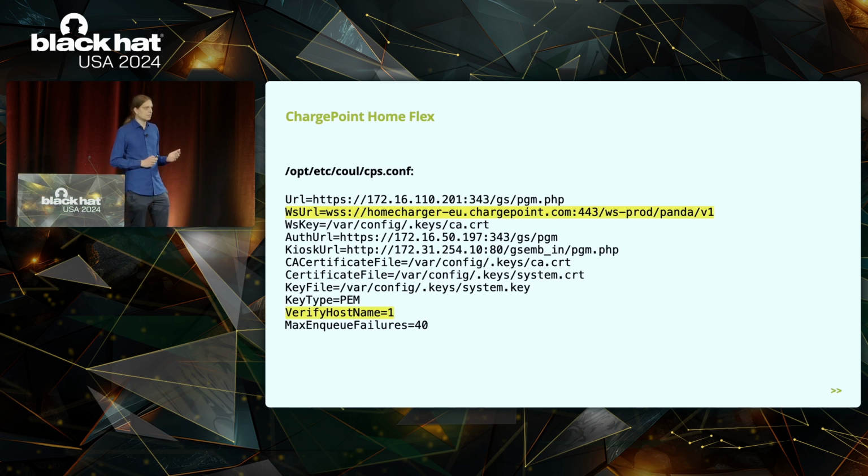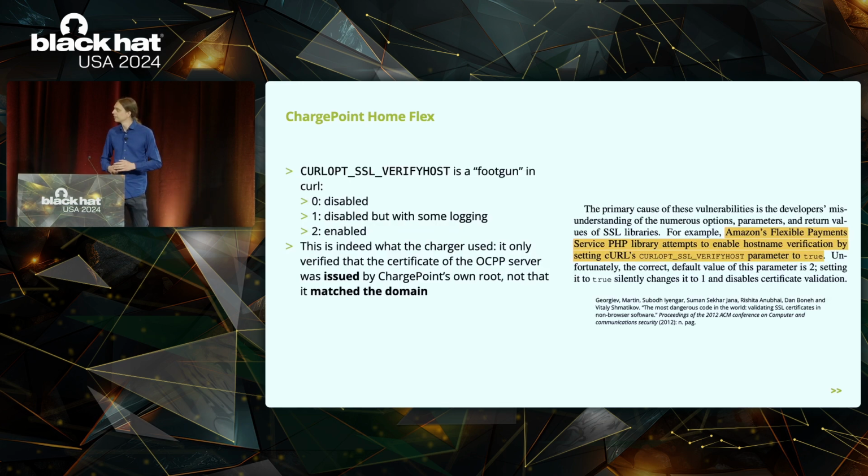So for the OCPP connection, there was this configuration file we found with the URL and this interesting setting, verify hostname. Just based on that name, I sort of guessed that it probably refers to the curl option SSL verify host, which is a well-known foot gun, a dangerous setting in curl, because 0 means disabled, 1 means disabled but do some extra logging, and only 2 actually enables this setting, even though it looks like a Boolean. This has been an issue in other projects as well. Amazon has a payments service where this was an issue. And this is indeed what the charger ended up using.